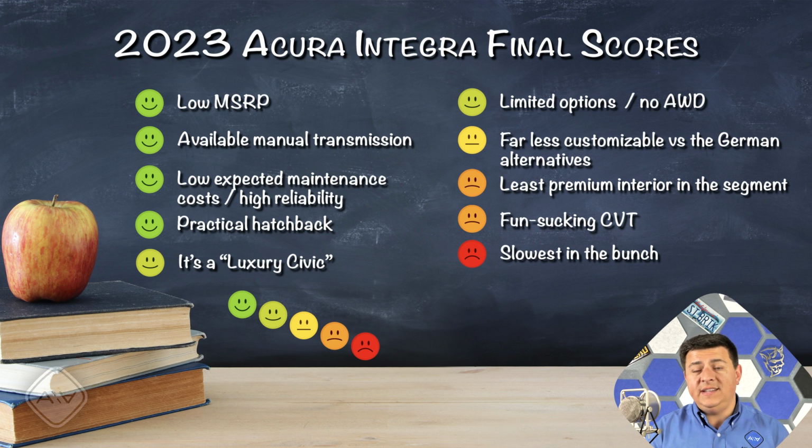Now, on the downside, it is a luxury Civic. I don't find that to be a problem at all, but I know some folks that are really, really offended by that for whatever reason. And if you are, then there's another alternative for you, but be prepared to pay more. Now, more of a real problem, I think, for a lot of shoppers is going to be things like the lack of options. If you want to have a brown interior, or you want a different colored exterior than is available in the limited color palette we find with the Acura, you're going to find that in the other options.